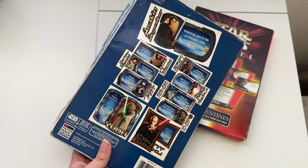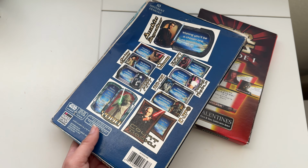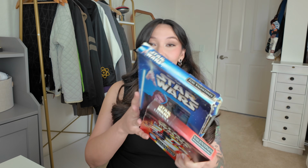So I've been on the hunt for vintage Star Wars Valentine cards, and I have found some. Found these on eBay for like $5 each. Kind of for a DIY idea, but they still are in the box unopened. So first, I thought we could open them together and take a little trip down memory lane.